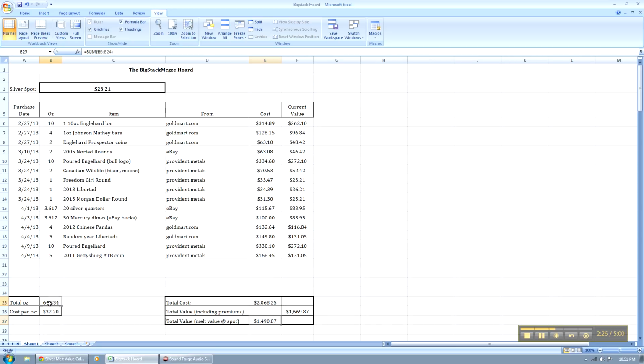If I go back over to total ounces, equal sign indicating there's going to be a formula. Sum is going to add up whatever's in here. The blue, so whatever I have for ounces shows up here. And then my total cost per ounce, if I look at there, E25, which is this value, divided by B25, which is my value here. So cost divided by ounces gives me cost per ounce. And that changes as my information up here changes.